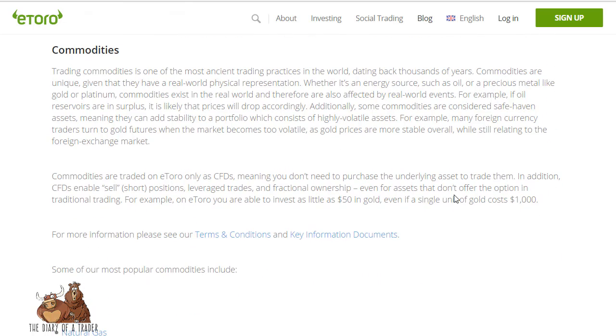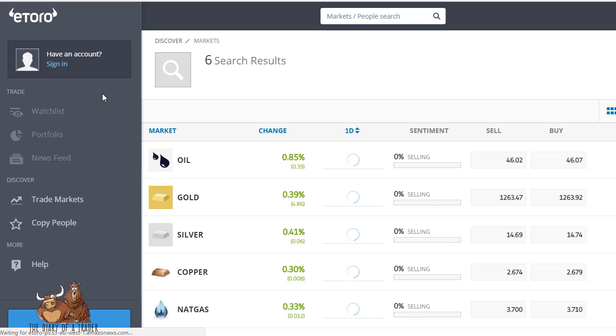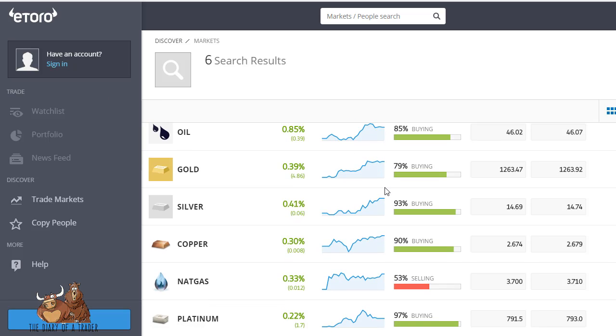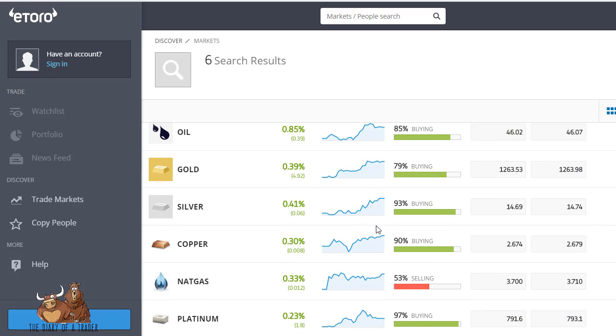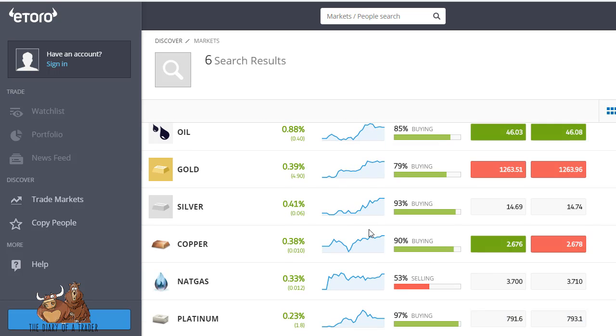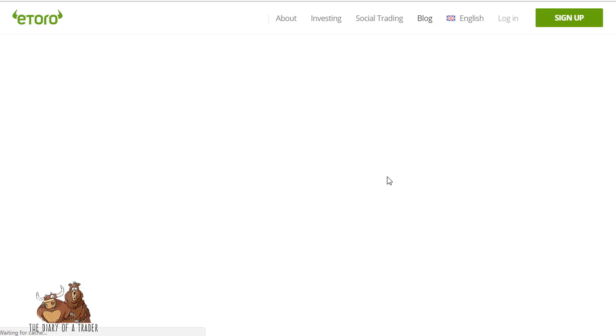They also do commodities, so you can click on this, and it will show you the list of commodities: platinum, nat gas, copper, silver, gold, oil. One thing that I would point out, though, is that, for example, the oil spread is 5 pips, 5 cents, which is a little bit high.